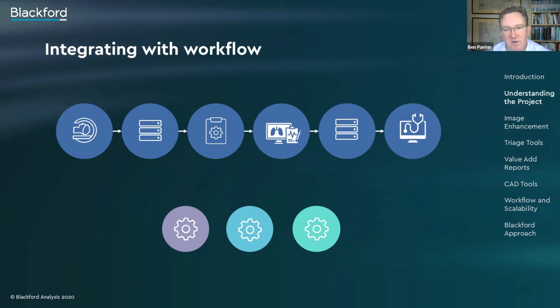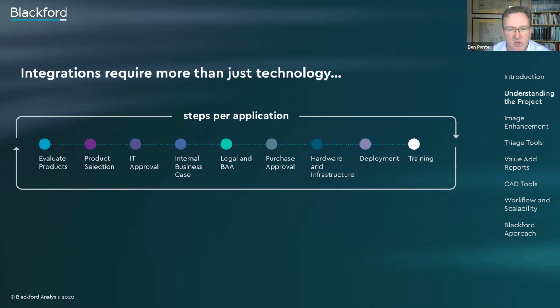Next, how do you integrate with the existing workflow so that the benefits are not outweighed by disruption? Now, some vendors offer complete replacement of worklist and reporting, but the truth is nobody wants a forklift replacement of the system that drives efficiency in the department for a single application. And if you want to integrate into your existing workflow, managing those individual integrations takes time and effort, especially if each is a one-off customization. Integrations, of course, require far more than just technology.